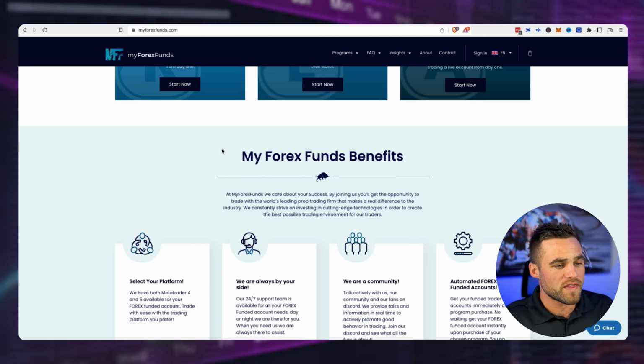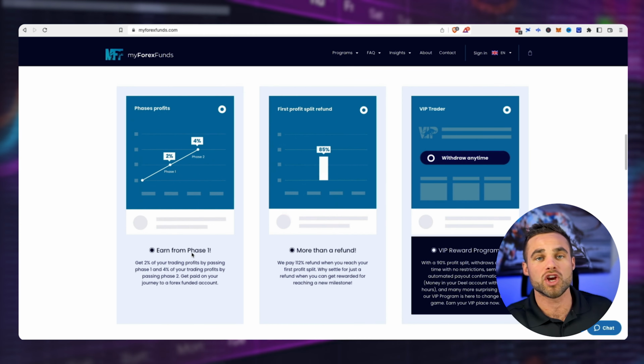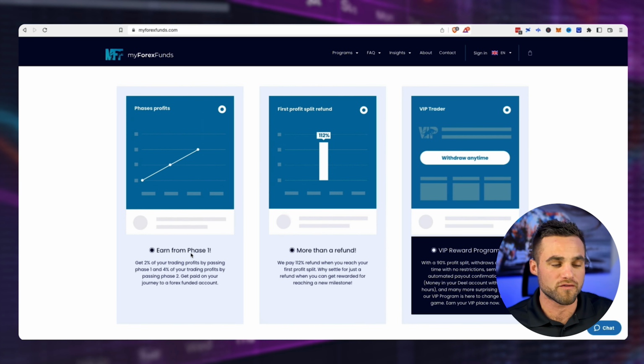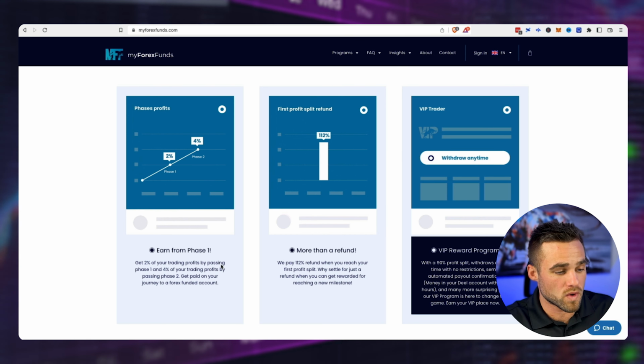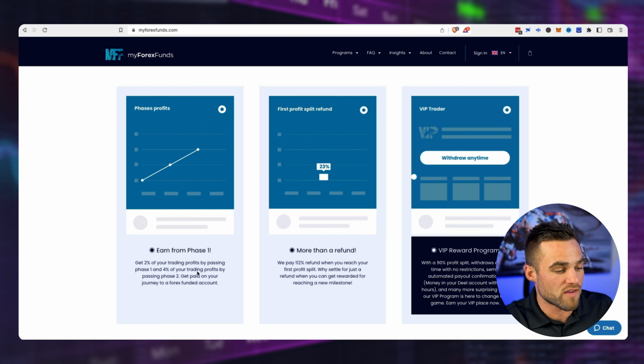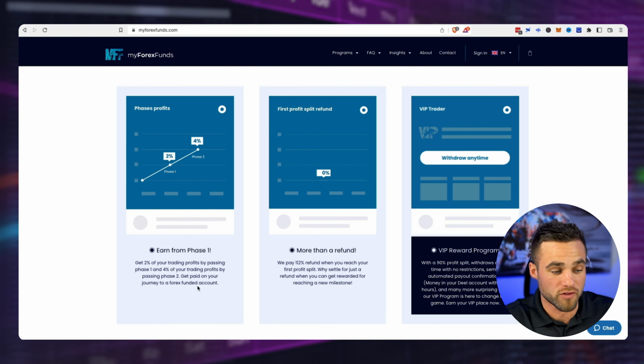And they do offer a 75-25 profit split at first, and then they do offer an 80-20 profit split on your next payout. You do get paid out bi-weekly, and their fees are cheapest, along with True Forex Funds, at only $499. Now, I'd say one thing that separates them from the pack, maybe just a little bit, is that you can actually earn from your phase one and phase two. So you can get 2% of your trading profits by passing phase one and 4% of your trading profits by passing phase two. So you get paid on your journey to become a funded Forex trader.